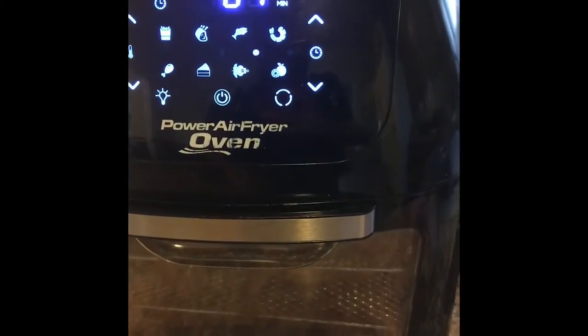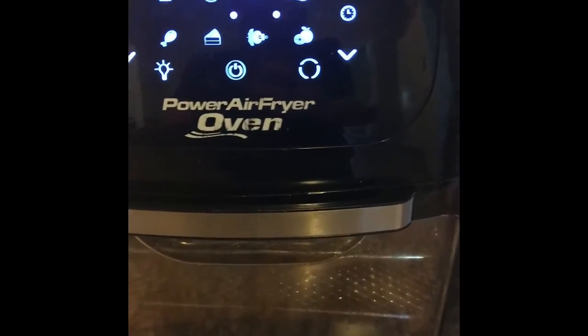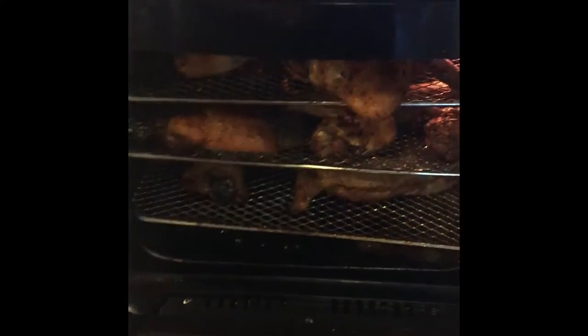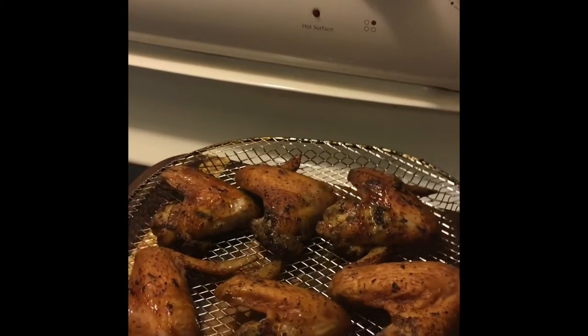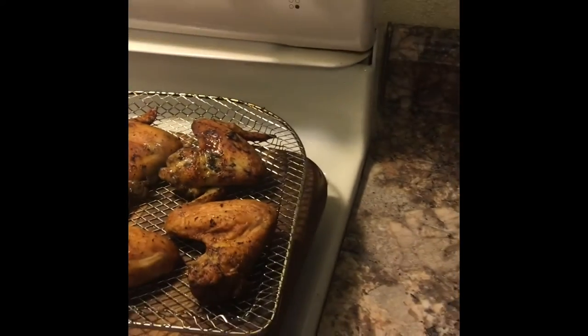All right, guys, I'm about to check my air fryer and just see what's going on inside. Let's check this jerk chicken out and see how it looks. If I can get my mitt on. Let's see. That looks good. Looks real good. I'm gonna take that out and sit it right there.